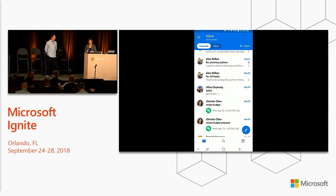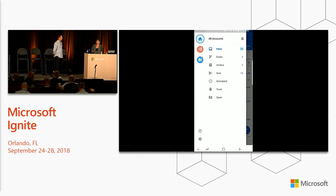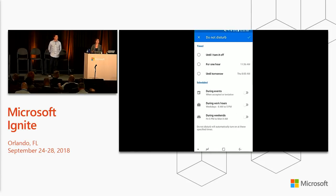And then finally, we've been talking and demoing and stuff for a long time, so I think it's probably time to go back to the presentation. What do you think? Yep. All right, so in order to do that, we probably should make sure that we're not disturbed anymore. So I'm gonna open up my Do Not Disturb feature on Outlook Mobile.